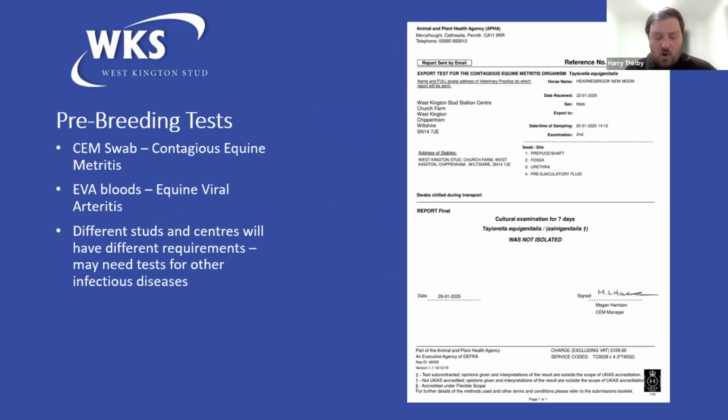The most bog standard test that we would expect a mare to have at the beginning of the breeding season or before any work commences would be a clitoral swab for contagious equine metritis, more commonly known as CEM, which is a highly contagious venereal disease, and also a blood sample for equine viral arteritis, or EVA, again highly contagious and a big cause of abortion in mares, so not something anyone breeding horses will want on their premises. These tests should be required for acceptance to any reputable stud.